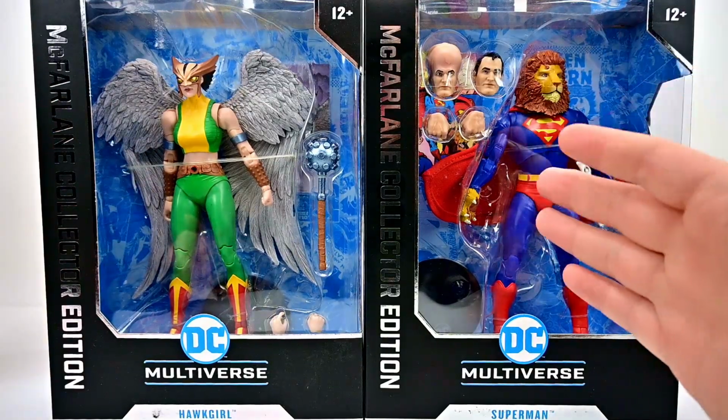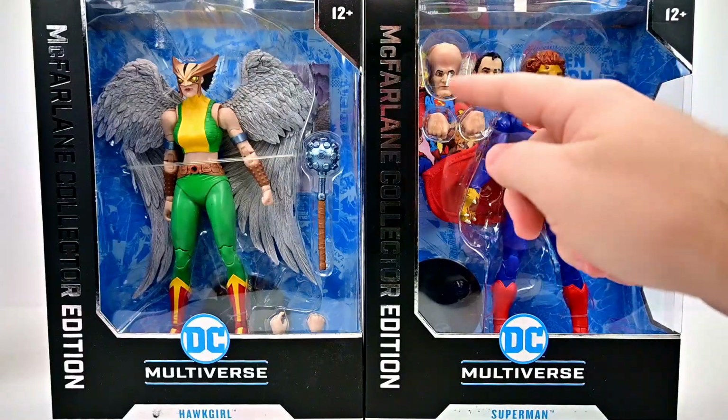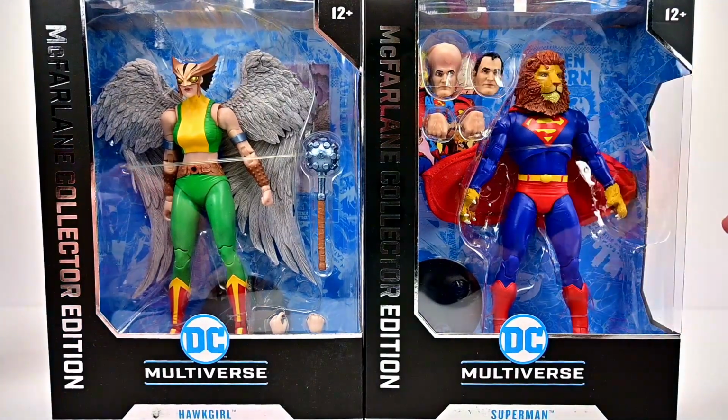And then we also have Superman from the Strange Lives of Superman storyline. It's kind of hard to see, but on the card you get the comic cover design of what that's from. So he has a weird head with a lion head and a brain head.